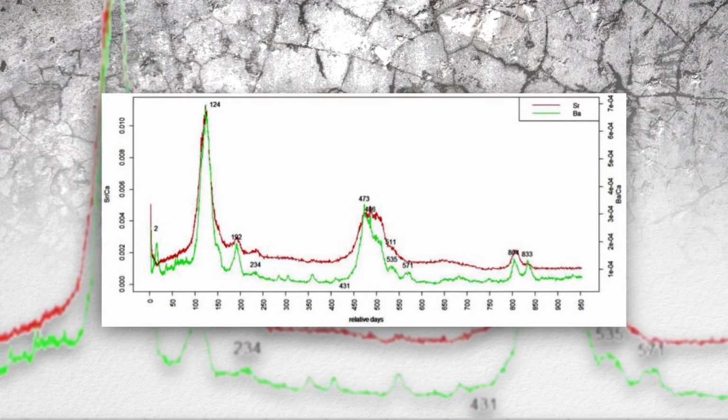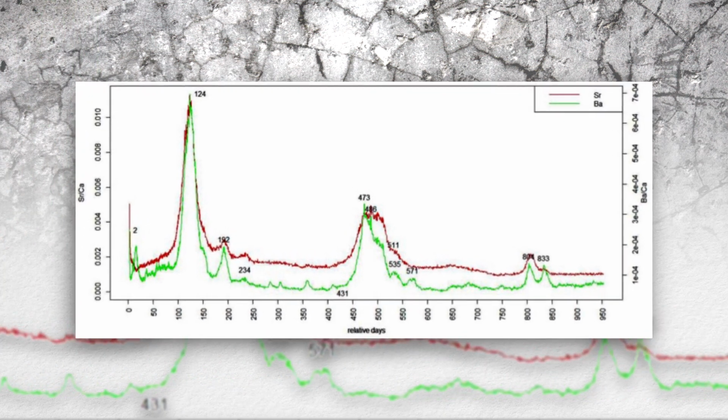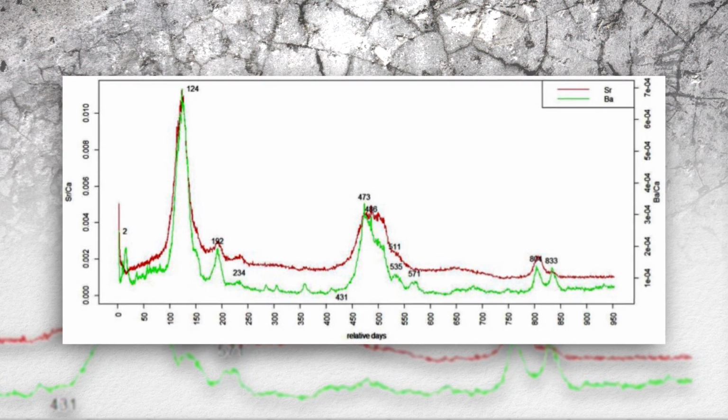With laser-based mass spectrometry, we can read the chemical signal for every single day in the development of a tooth, giving us a snapshot of an individual's childhood life. What did Homo erectus eat? When did Homo erectus wean its children? And how did the environment look like? These questions we aim to answer.